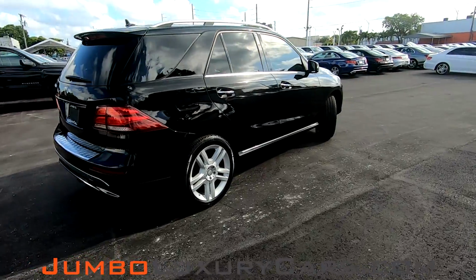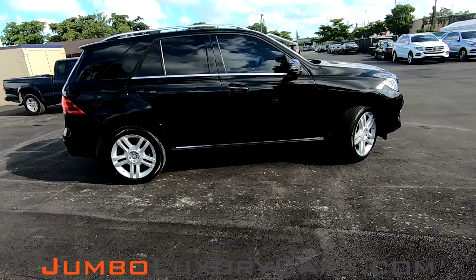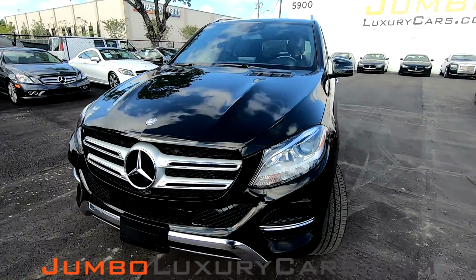Our goal here at Jumbo Luxury Cars is to make sure we have a transparent buying process. I will show you any damages, scratches, or anything else you should know about this vehicle. Let's start with the exterior of the vehicle.